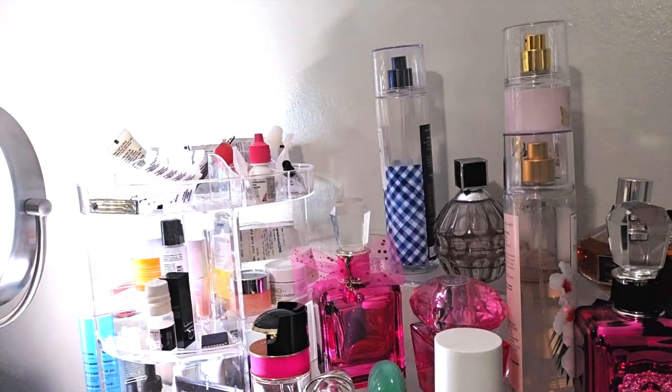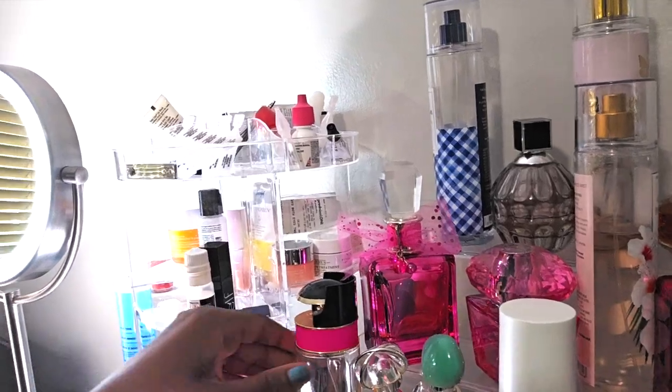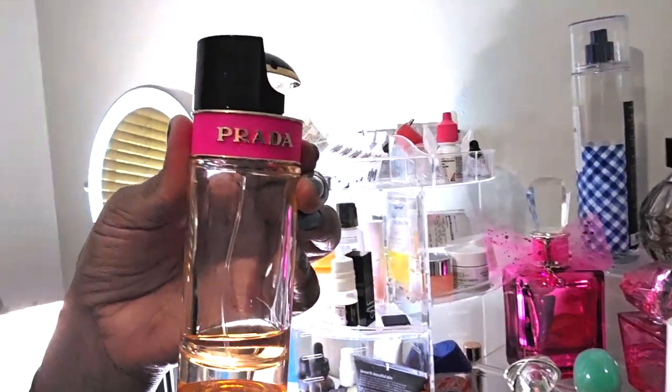I'm about to select what perfume I'm going to use for the night. And I think I'm going to select my Prada Candy perfume. Okay, so I have on a black sheer dress. I'm going to carry my new purse I recently bought.